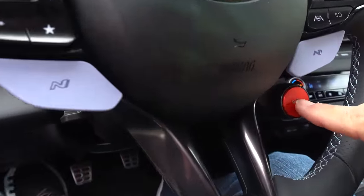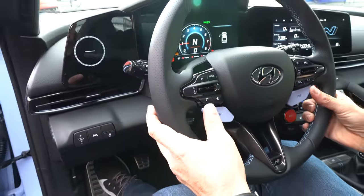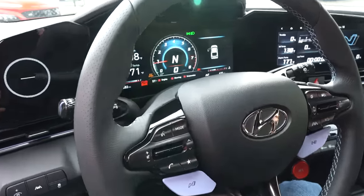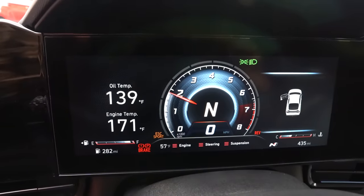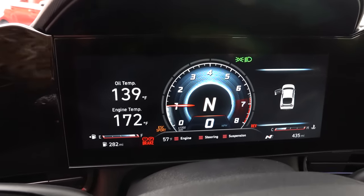Rev, this is how you could turn on or off the automatic rev match downshifting. You got your N performance buttons, manual tilting and telescoping steering wheel. Check out the gauges, that 10.25 inch digital display with the tach in the center. Really looks absolutely beautiful. Tells you all your settings. That's what I like to see.